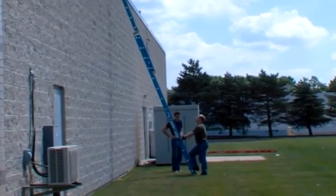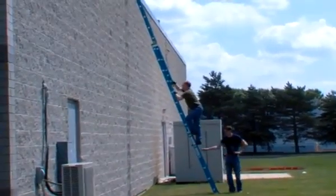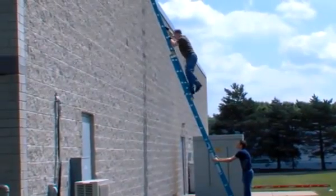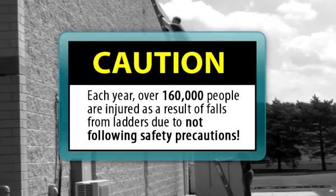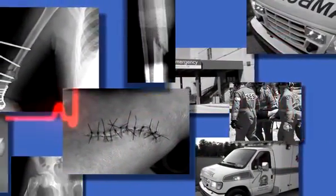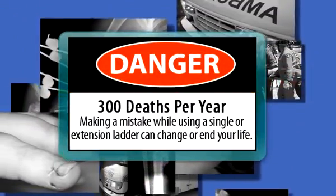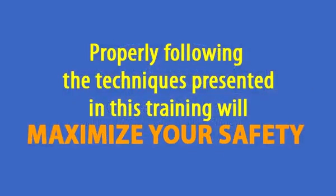Ladders are useful tools that, when used properly, serve as a safety system for climbing. Working at an elevated height is, however, inherently dangerous, and the safety afforded by a ladder is often circumvented by misuse. Each year, over 160,000 people are injured as a result of falls from ladders due to not following safety precautions. Most of the injuries are cuts, bruises, and fractures, but more than 300 result in death. Making a mistake while using a single ladder or extension ladder can change or end your life. Properly following the techniques presented in this training will maximize your safety.